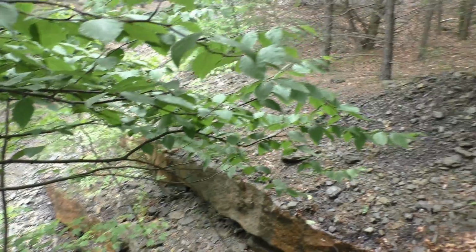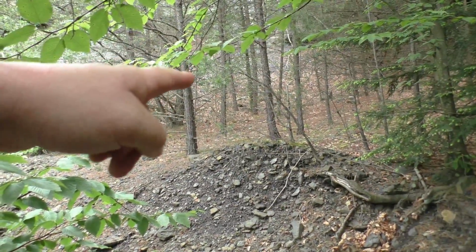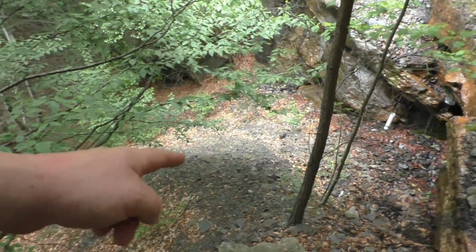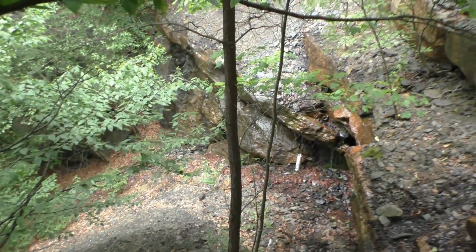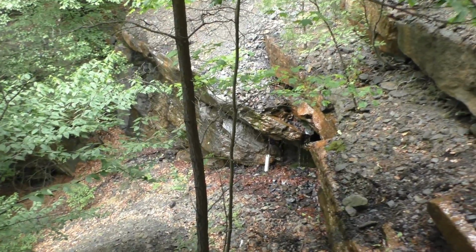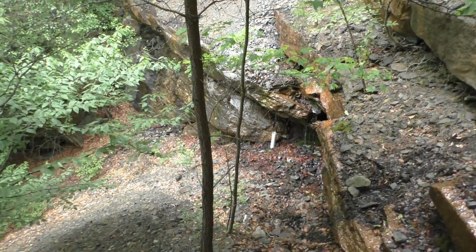This reminds me of like a dump site for waste rock because it's kind of flat, leveled out. Those are all new trees there, young trees. And then down here is a waste rock pile. So it may have been an area where they dumped the unwanted material. But as to why that pipe's there, I really don't know. But we're going to continue on and see what else we find.